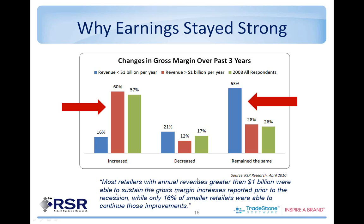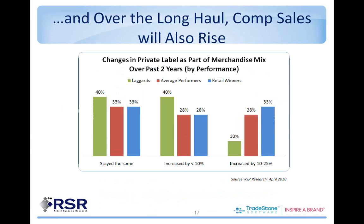Most retailers with annual revenues greater than $1 billion were able to sustain the gross margin increases they reported prior to the recession, while only 16% of smaller retailers were able to continue those improvements. So clearly, in a period when working capital is constrained, size matters. But as working capital starts to ease up, we can see there's lots of opportunity for people to continue improving their private label mix. And the reason why to do that is because over the long term, you find that comparable store sales also tend to rise.